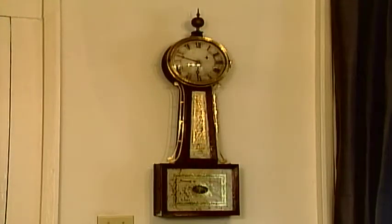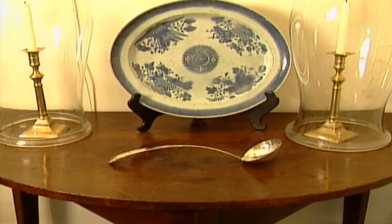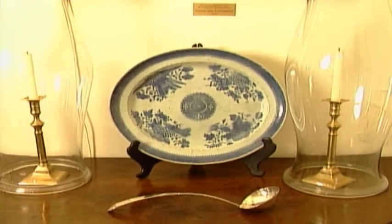On the back wall, we have a clock in the shape of a banjo. This was done by a Boston clockmaker by the name of Aaron Willard. Now we come to the portraits on the other side of the wall.